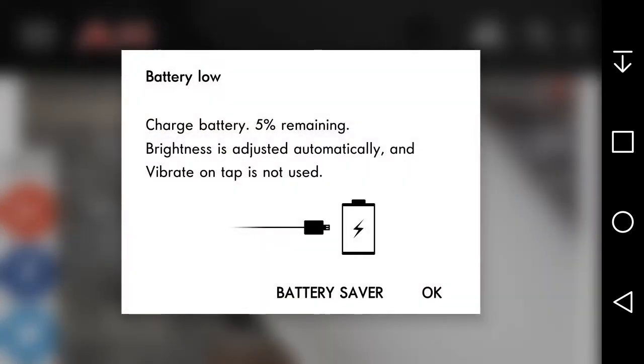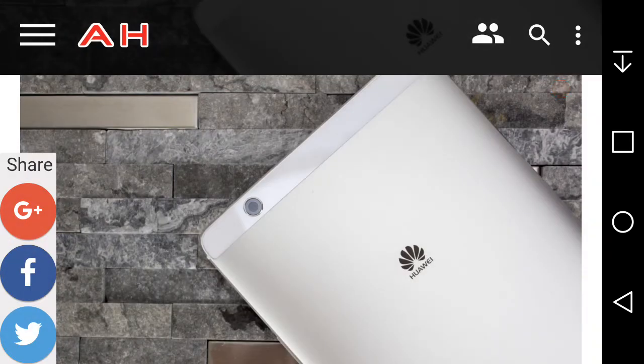So oops, my battery's going dead. So yeah, give me a second. I'll plug up my phone here. Oh shit.